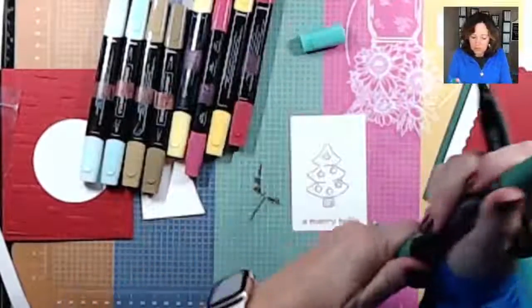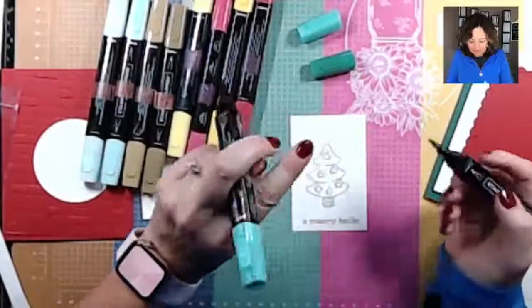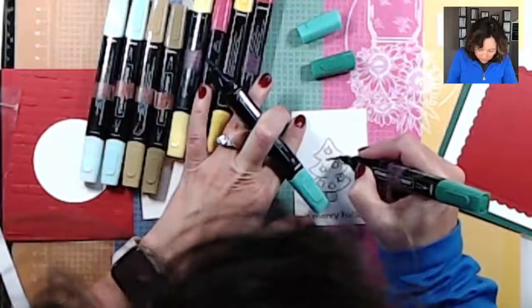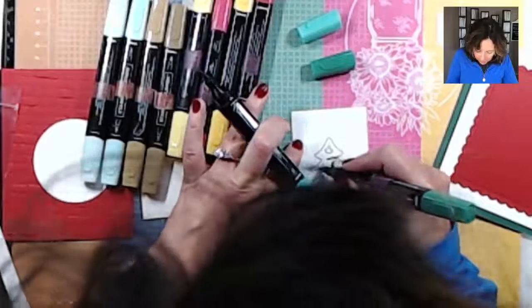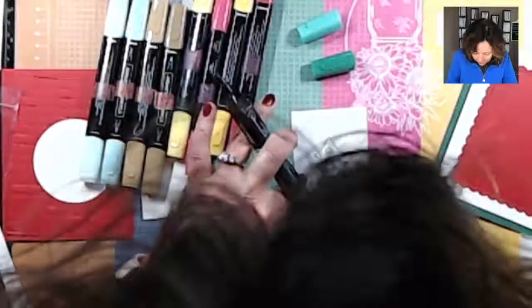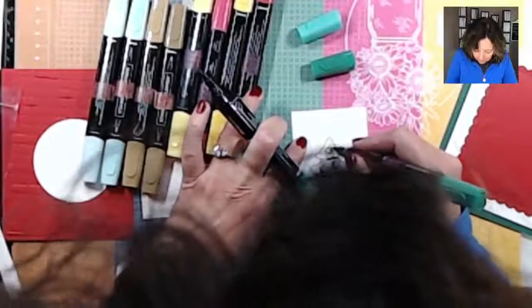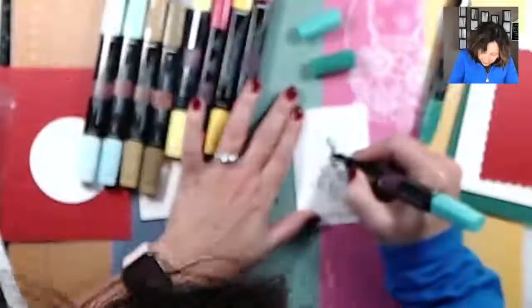Now, when you are coloring with your blends, this is a tip that I recently learned: hold the light and the dark in the same hand, and then you can quickly transition from one to the other. Now with these images, I don't have a lot of clues as to where the shadows would be. And you want to work while that ink is still wet in order to blend. All right, so I need to be pretty quick here in my blending.